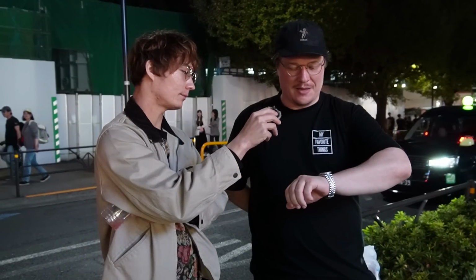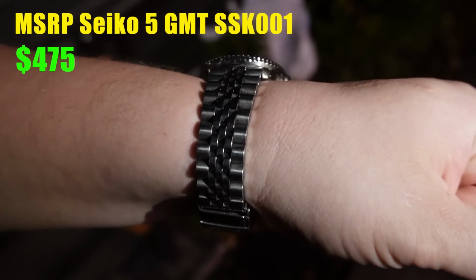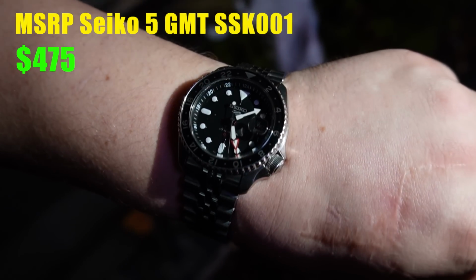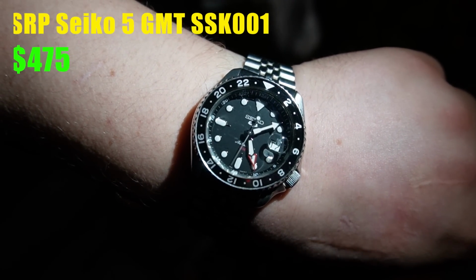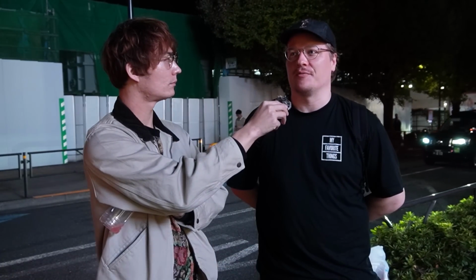Can you please explain what you have on right now? Yeah, it's a Seiko 5 GMT. When did you get it and why? I got it almost 2.5 years ago, pretty soon after it was released.